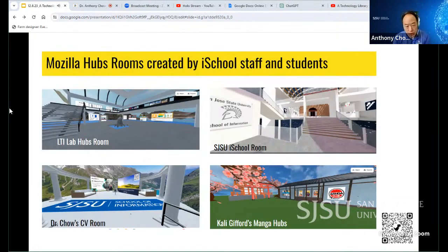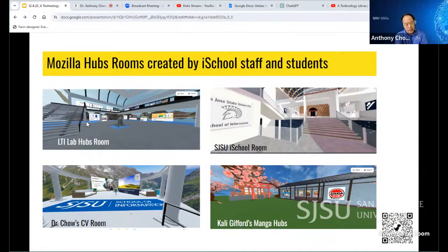The MetaQuest 2 was fully immersive, so that was virtual reality. And with the MetaQuest 3, now you have the mixed reality like we're talking about. So now let's talk about Mozilla Hubs. Mozilla Hubs by Mozilla is a browser-based virtual reality.